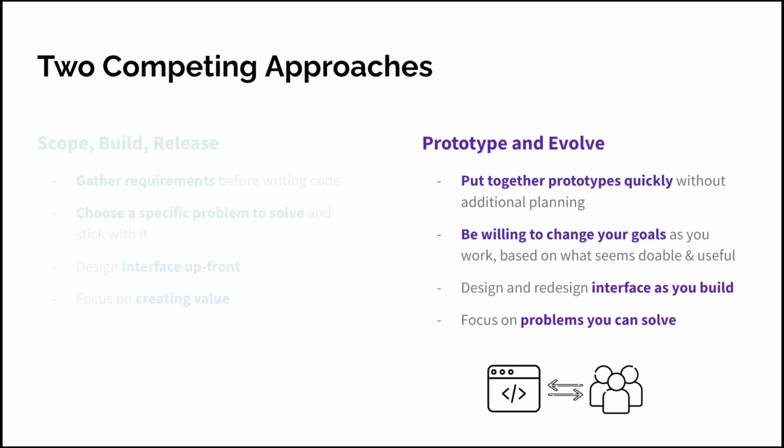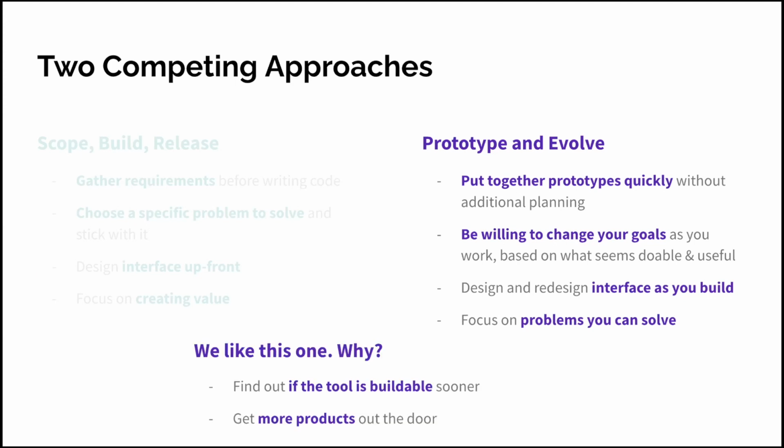A big focus on the problems you can solve and regularly redesign what the product is. And that usually comes down to something like interface. So we actually like that second one. So if you take us to the next slide, Brad, thanks.